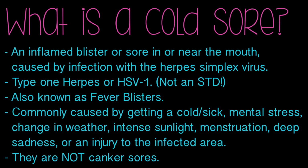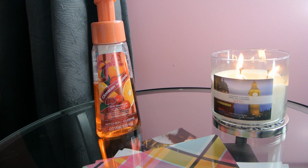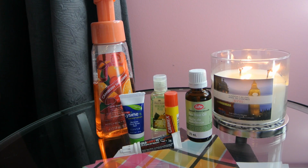So some of you may be wondering what a cold sore is, and these are the most common symptoms and explanations of what a cold sore is. So my lovely cold sore is coming up. Yep, there it was. But let's get into the best remedies that I have personally found. I think that the best thing to do while having a cold sore is try and be as clean as possible, because you want it gone as quick as you can.